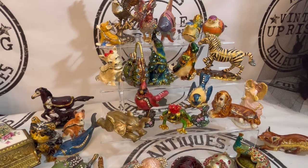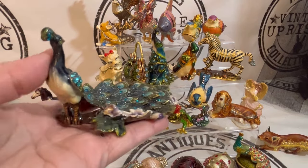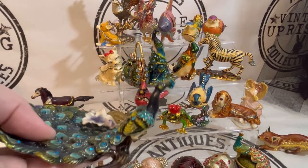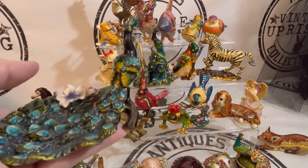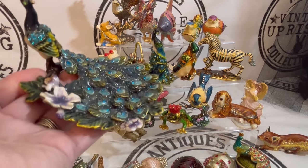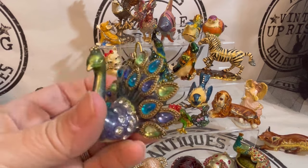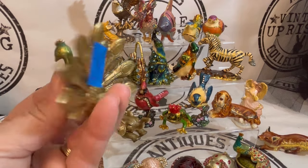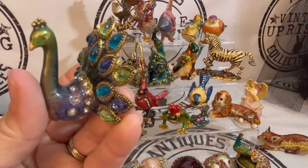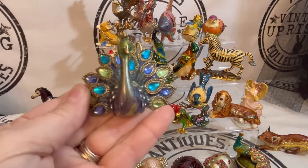Oh, and then we have a peacock little dish. Look at this. Love the blue. The blue and the red that jumps out at you. Little trinket-like dish. And then we have this little peacock figurine. Metal, enamel, bejeweled figurine. It's not a trinket dish, but if you like peacocks.